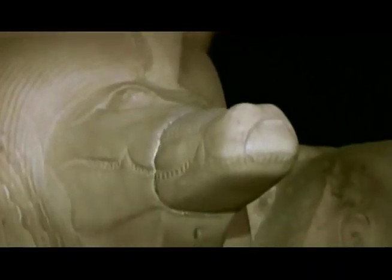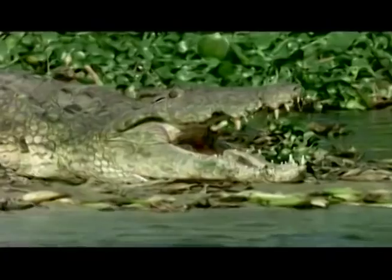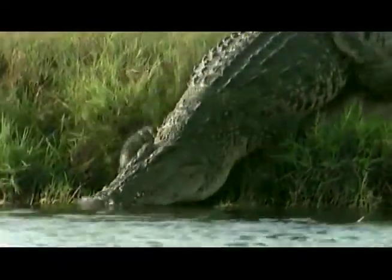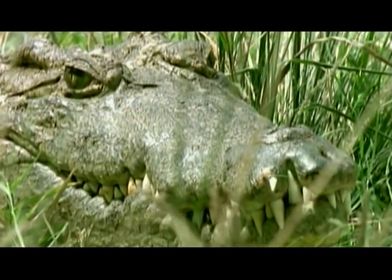Here's Sobek, the crocodile god. He protects the pharaohs. You definitely don't want to get on Sobek's bad side. Our crocodiles can grow to 30 feet long, and they are not vegetarians.